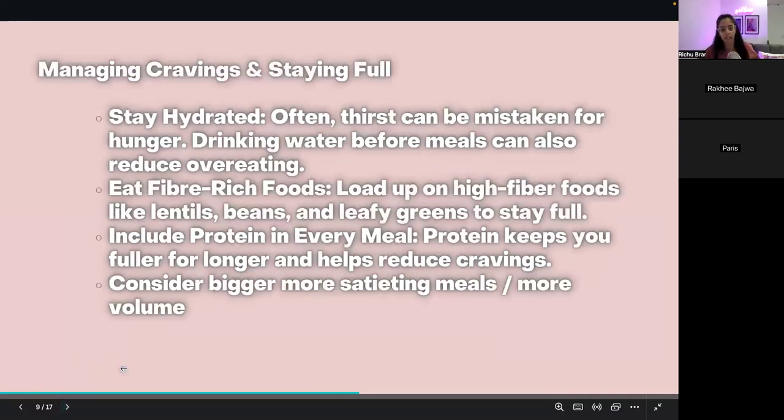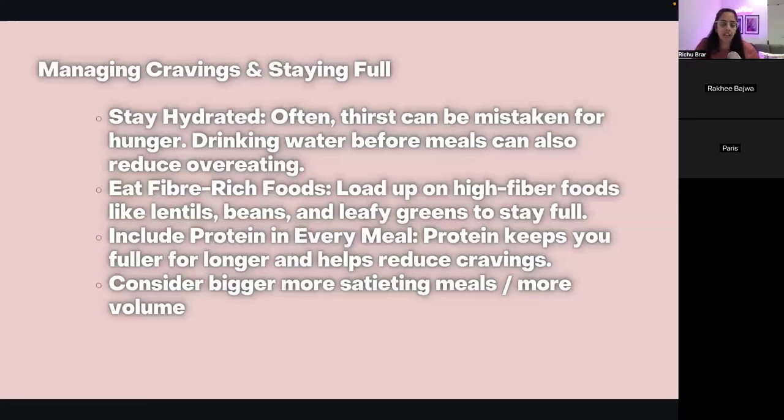So again, when we're thinking about managing cravings and staying full, you want to make sure that you're hydrated. So we've all heard that thirst can be mistaken for hunger. So again, just make sure that you are staying on top of drinking water in between your meals as well. And then, yeah, fiber is really important. So thinking about your high fiber foods like your lentils, your beans, leafy greens, that sort of stuff. And protein within each meal. So protein is going to help with satiety levels. It's going to help you feel satiated. That basically means keeping fuller and satisfied. And that again can help reduce cravings.